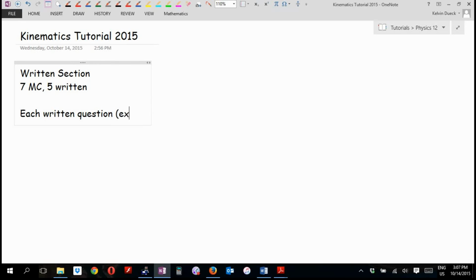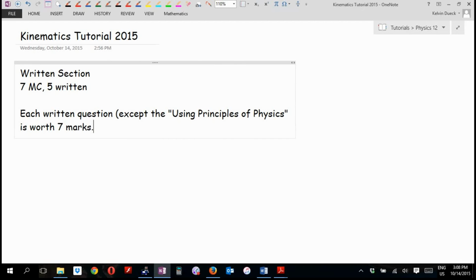Each written question, except the using principles of physics question, is worth 7 marks. What that means is, don't leave a written blank. That's one of the reasons why my method in teaching you has and will always be write something down. By the end of the year, when you see this type of question, you'll think, this is my starting point, I write this down. When you see this type of question, Dueck says do this right away. And it's nice, you're no longer blank. You feel better. You've got the juices flowing and ready to go.